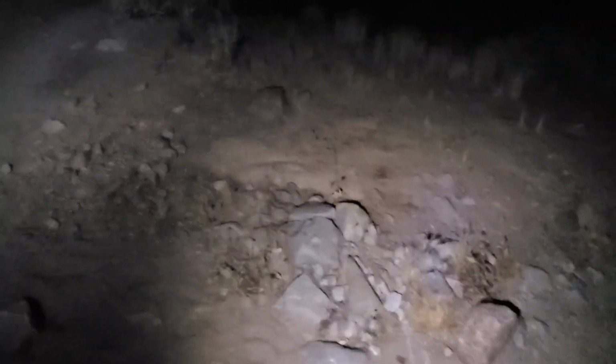We're legit on the crossing of a bike trail. We followed him for at least 100 yards. Oh yeah, most definitely. Cool. Excellent. All right, cool.